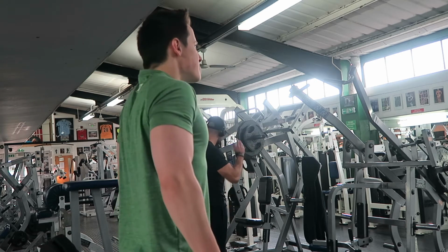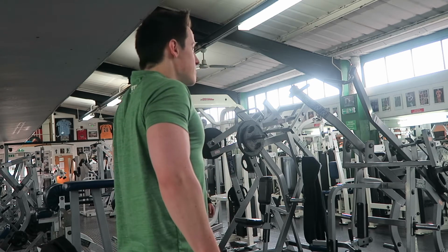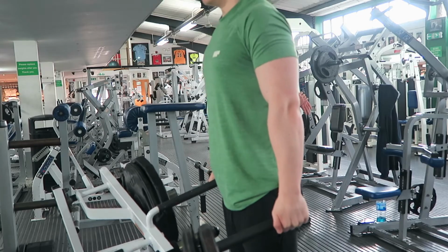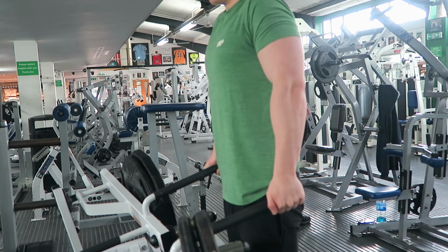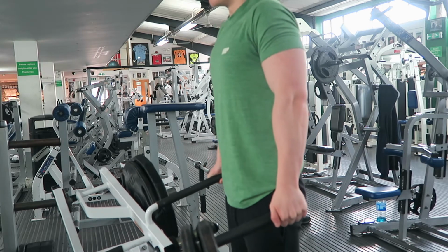Push through your legs, push through your heels to get the weight up and into position. And then once you're actually doing the exercise, what you want to make sure that you're doing is keeping your arms in the same place and really just bringing your shoulders up almost as if you're trying to touch them to your ears, but without really involving your head at all. Keep your chest up, your back straight, no rolling of the shoulders.